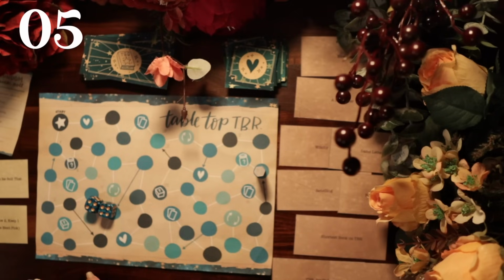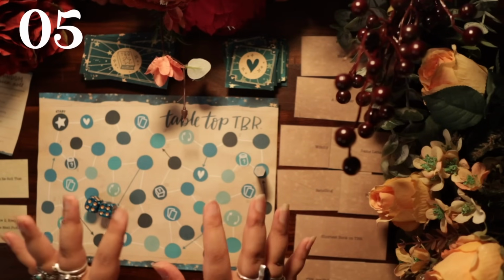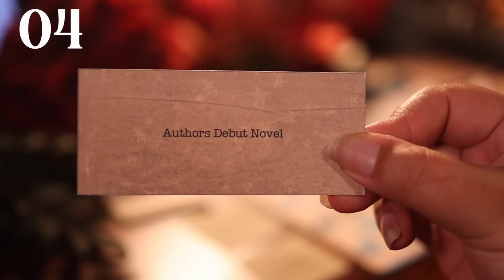So that's 13 total rounds. Oh my god, the number of books is insane, you guys. What did I do? Okay, an author's debut novel. This would also have worked for another prompt that we ended up getting, but I had other plans for that. So for this one, we're gonna go with The Book of Gothel by Mary McMain.